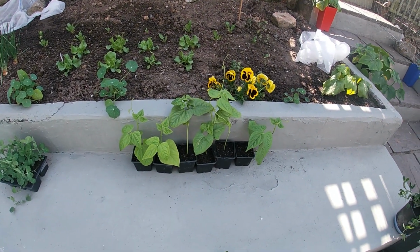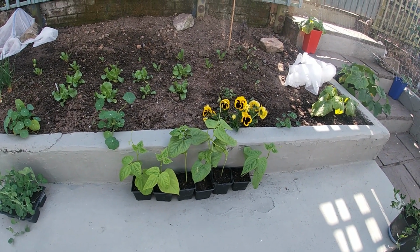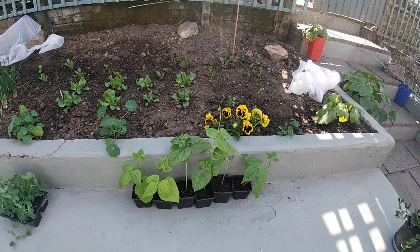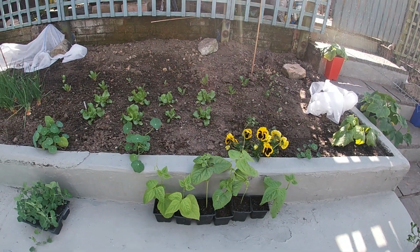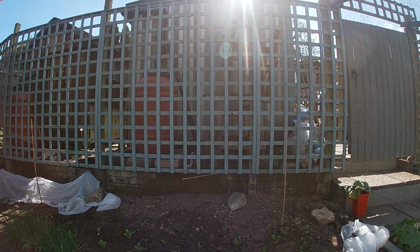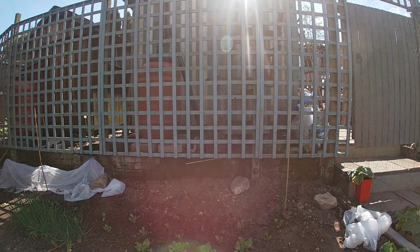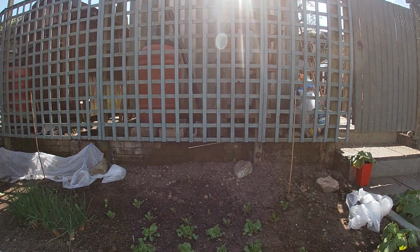In here, I've got some French climbing beans. Again, they're acclimatising to the weather. I'm not going to put them in the ground just yet, because we're due to get down to about 1 degree on Sunday, I believe. But I'm hoping that they're going to grow up that space there and hide that ugly shed and all that clutter you can see behind there.